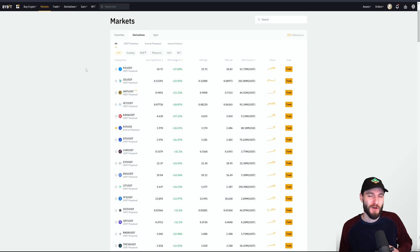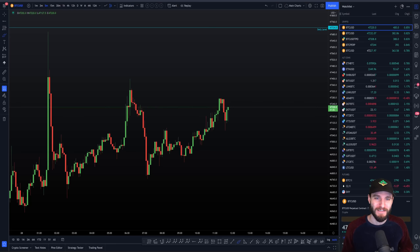There's a lot of opportunities right now because there's a lot of volatility, combined with the fact that you're seeing ETH/BTC strength, combined with the fact that Bitcoin is really strong as well, let's be honest. It's all leading into this scenario of the altcoins having a lot of fun right now.